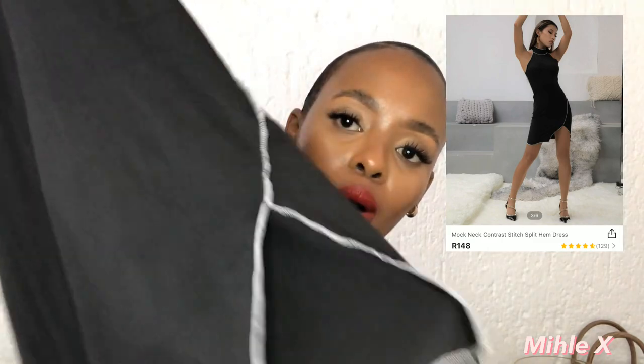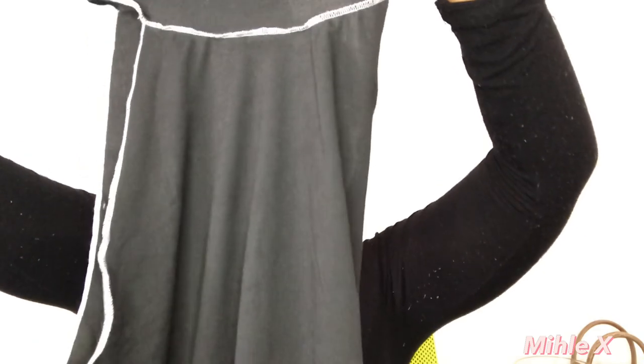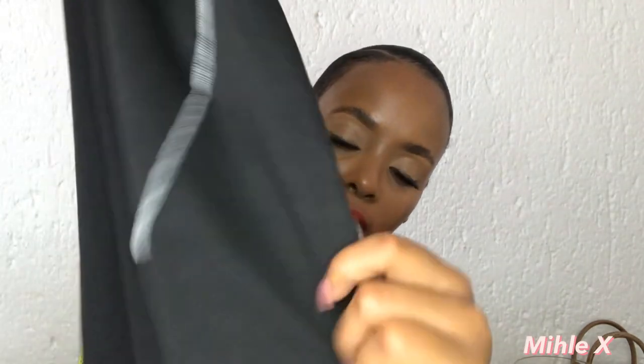So the second item I'm going to be showing you guys is actually my favorite out of this whole haul, although right now as I'm sitting you won't see it properly, you'll see it properly when I'm wearing it. So it's this charcoal-ish hemmed dress, right? It's a crew neck. So it's a black, well I'd say more charcoal crew neck hemmed dress. And I also got this in a medium. It's very beautiful. It's quite short, and then it has this little slit situation going on. This is my favorite item of them all, and I got it for 145 rand.